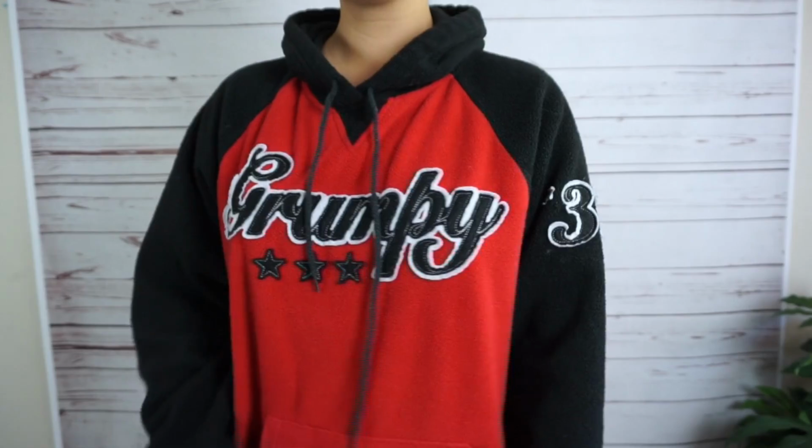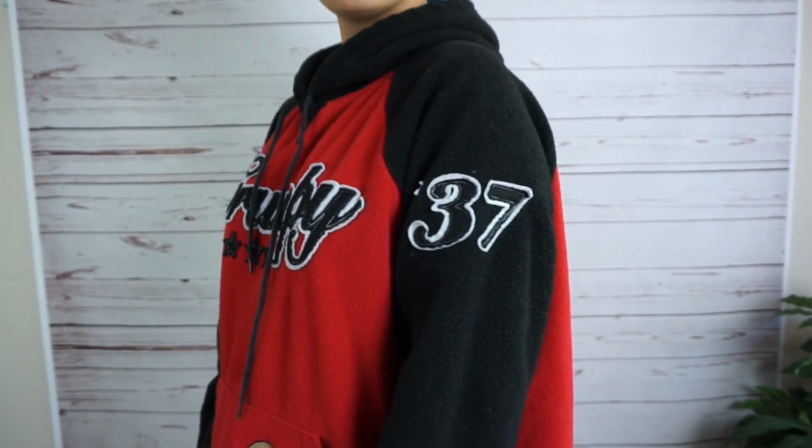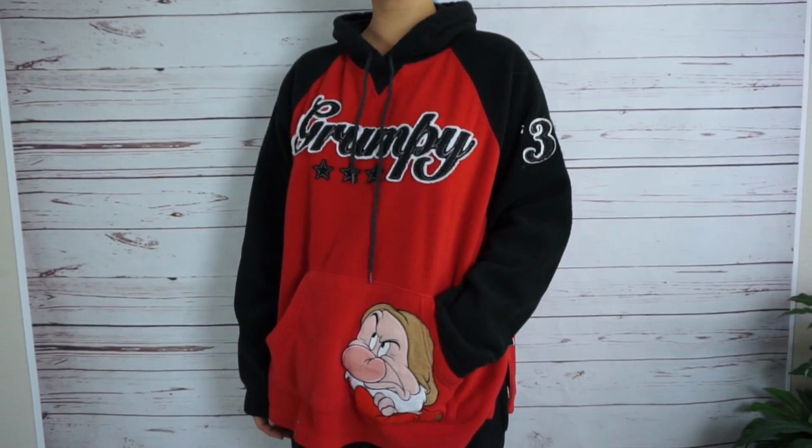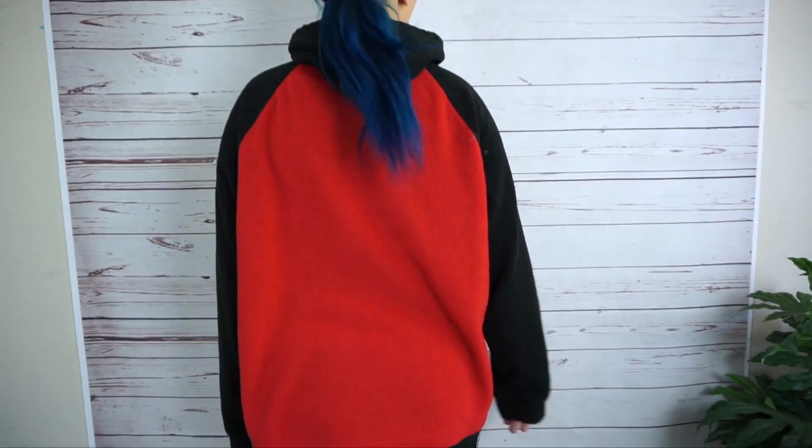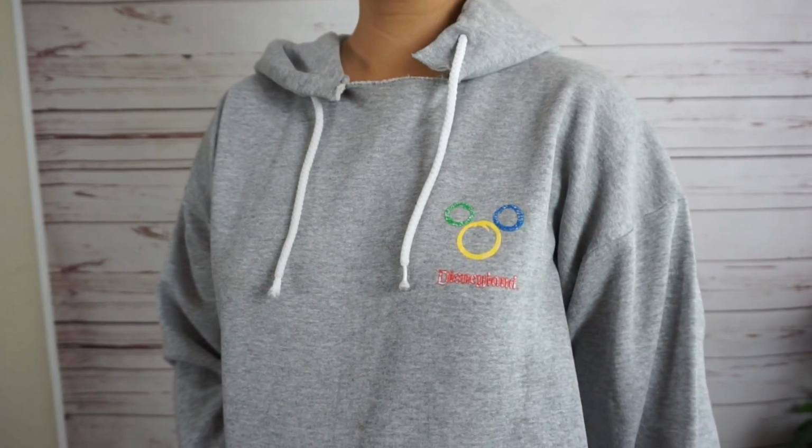I also got this grumpy one. This is one of those things where I was in line and then I was like, let me check the bins one more time, and then I found this and I was like, yes. It's kind of this fleece material. Another Disney one I got, it's this Disneyland one. I thought, how cool is that? Honestly, that is so sick.